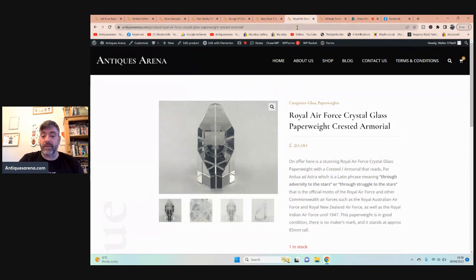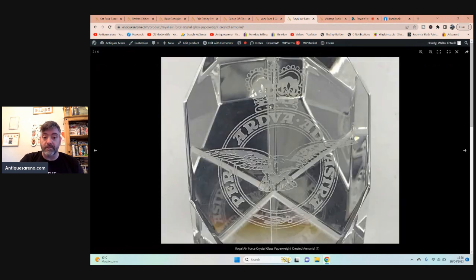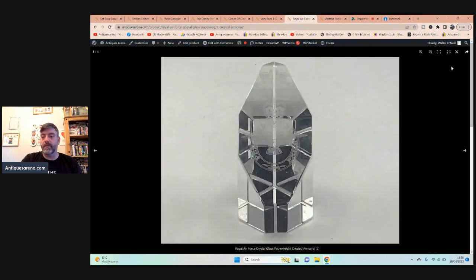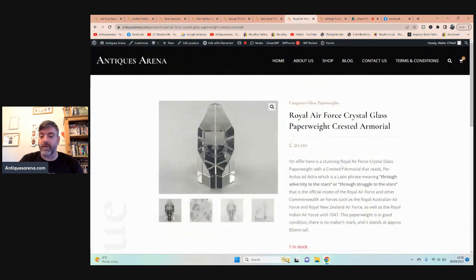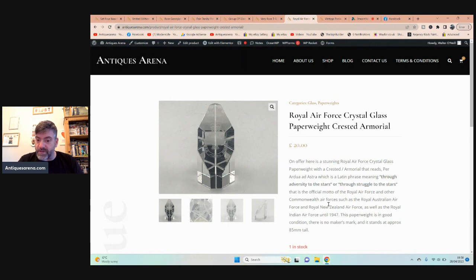This was a cute little thing. It's a real nice crystal with an etched memorial for the RAF. So there's the memorial. And I just like paperweights. It's a nice collectible paperweight and militaria, if you like military pieces. Nice little crystal paperweight there for the RAF. And the translation for the crest reads, "Through adversity to the stars," or "Through struggle to the stars."